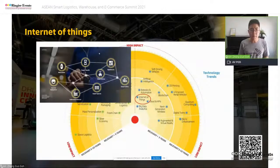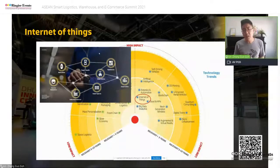Using smart labels that are attached to the product, you can see when the customer opens a product, which immediately triggers a signal to their inventory to let them know that their product has been opened. So things like that are things that DHL has been exploring and actively implementing within the whole supply chain of operations. So let me again show you a video in the area of IoT and give you a little bit of an introduction of what we are doing.